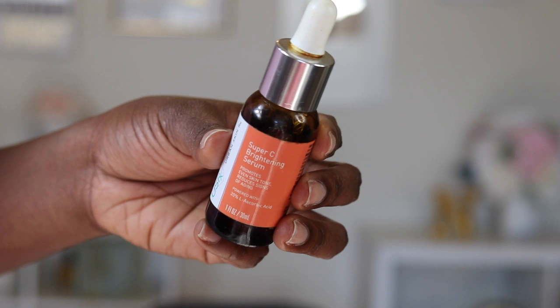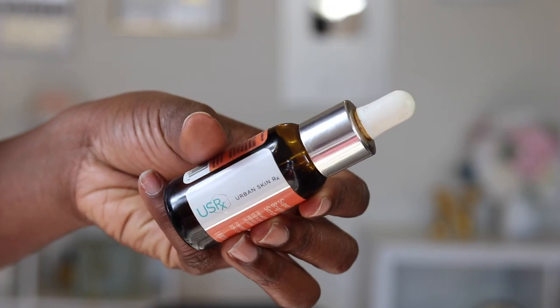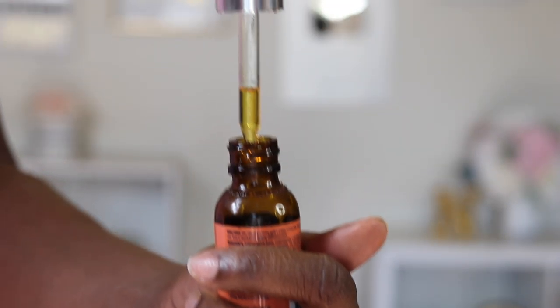I like how lightweight they both are. Urban Skin RX Super C Brightening Serum. It's supposed to just help with evening your skin, and so your skin tone. And I really like using this.